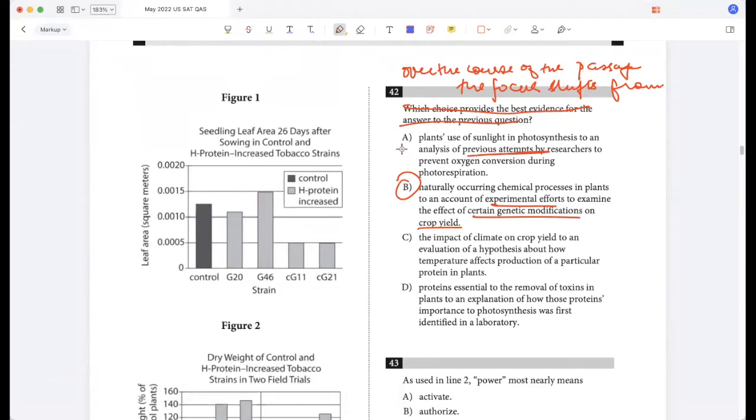No, the focus is on current experiments. Impact of climate is very briefly touched upon in terms of energy yield. And yeah, this is not talking about the current experiment.